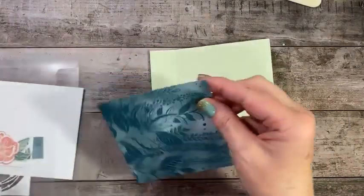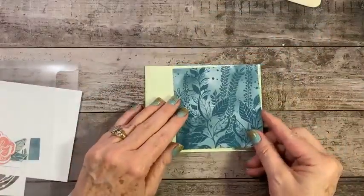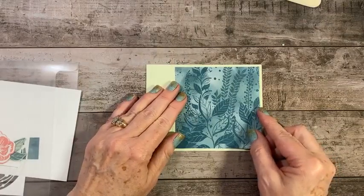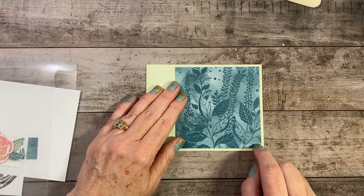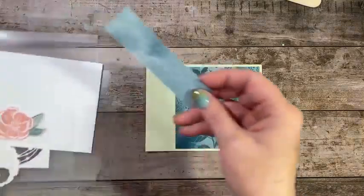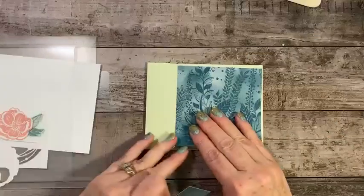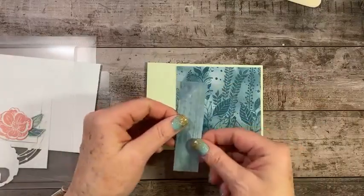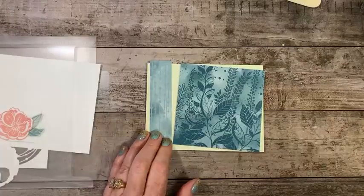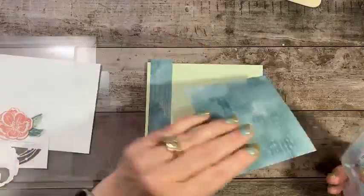And to this, we're going to add a piece of the Designer Series paper. We're using this pattern, and just so you know, we are bringing back 2 colors in this Designer Series paper. They'll return: Lost Lagoon and Pretty Peacock. And then we've got, this is just the reverse. So this is a 4 by 4 piece, and this is a 1 by 4 piece. And we're going to add those to our card base.